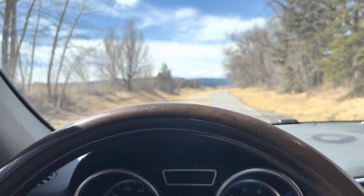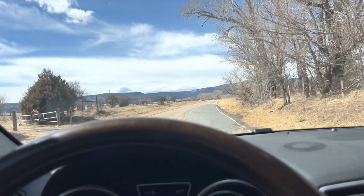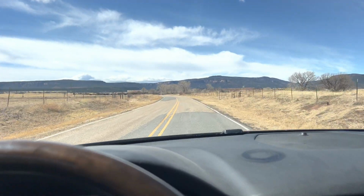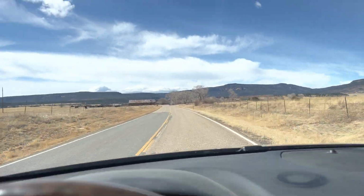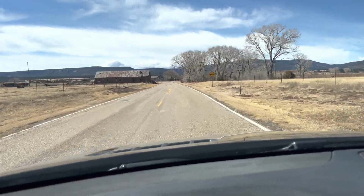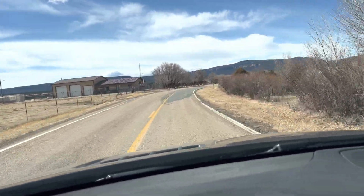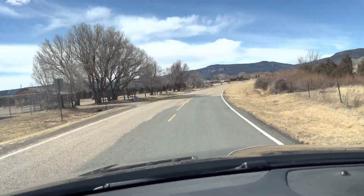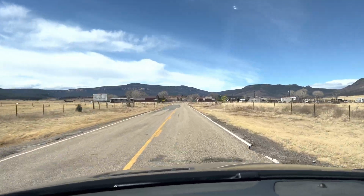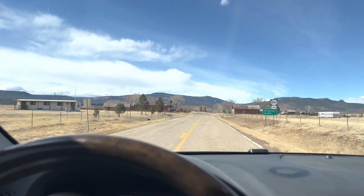So not a whole lot, just a couple of little houses. It's kind of a typical northern New Mexico village. Some cool old structures. Fire department. Here's the community center. There's the recycling or the trash. There's the post office. And we're going to be doing 442 south.